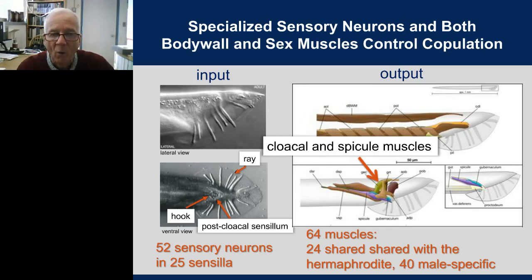So here, just to give you an impression of how these muscles work, here are the spicule retractors and protractors which make the spicules go out like that. In and out, just to give you an example of how these sex-specific muscles work.